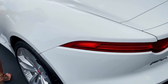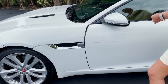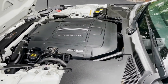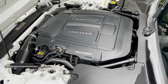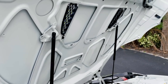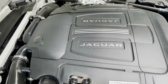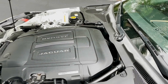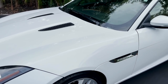Okay, let's check out the hood. My favorite, no latch. Don't have to worry about that. So here we have a 3.0 liter supercharged V6. And that gives you 380 horsepower, which is upgraded, so that S model gives you an extra 40 ponies. And then you have a 0 to 60 in 4.8 seconds. The top speed is 171. Ooh. Yeah, so super clean engine bay. Again, you can tell, been garage kept, super well kept car. All right. Let's check out the inside and get the top down.